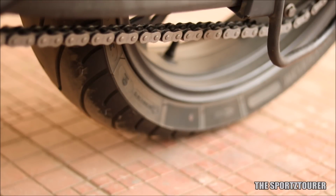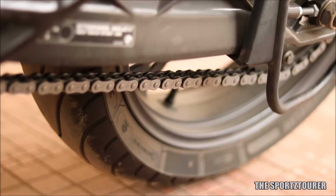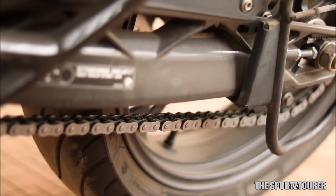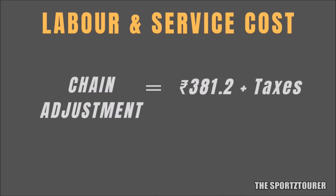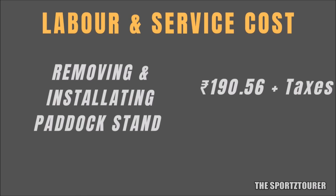I have already mentioned the chain lube in the consumables, but before that the chain was thoroughly cleaned and adjusted for slack and alignment. The labor charge for that stood at Rs 381.12. Rs 190.56 was charged for the use of the paddock stand, as the 310R does not get a center stand.